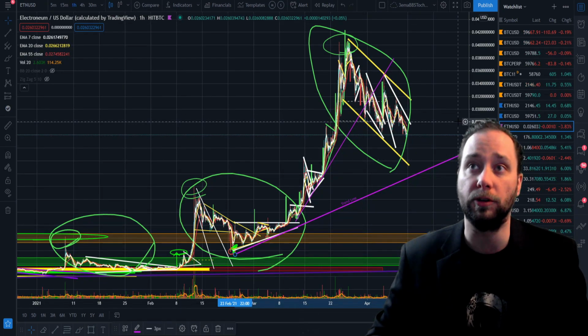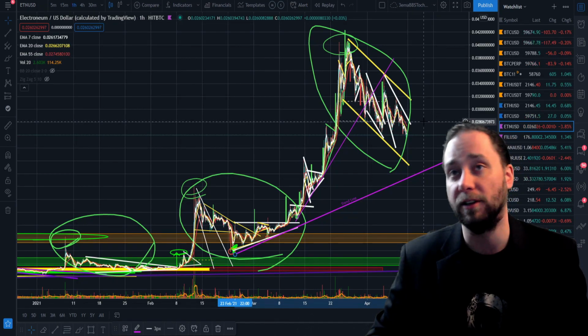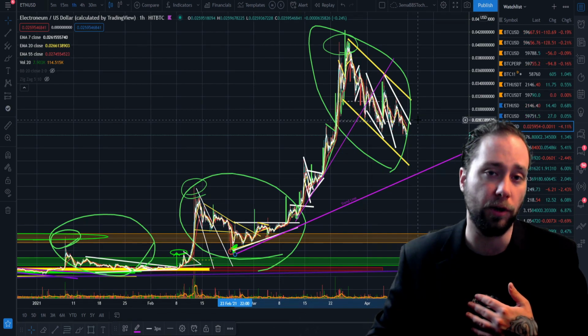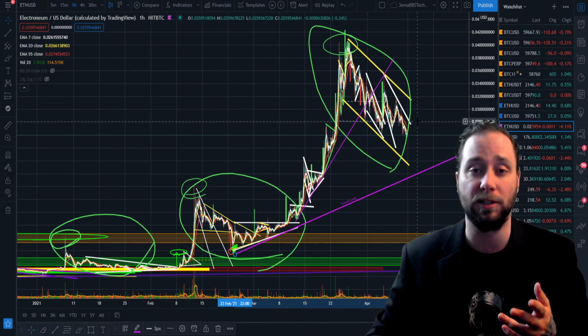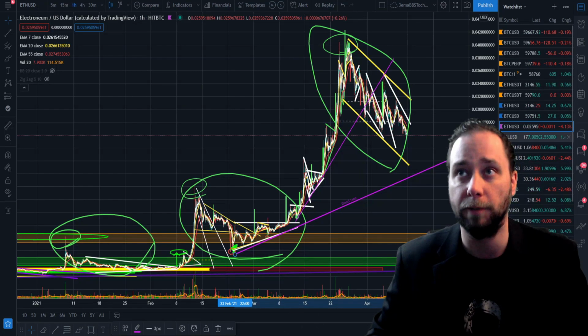Okay, so as long as we're holding the trend line, I am still bullish on Electroneum, and I think we're just in good, healthy territory. There should be no reason for you guys to worry in case something horrible happens. And let's be real, Electroneum's very transparent with their people. They're going to tell everyone what's going on.